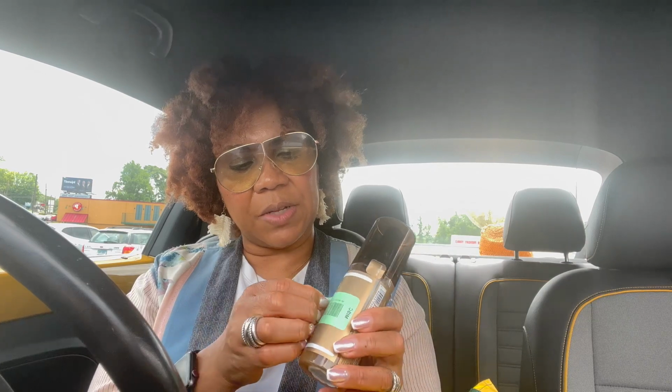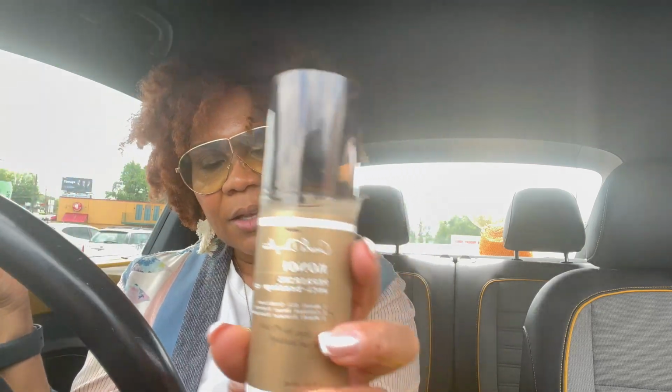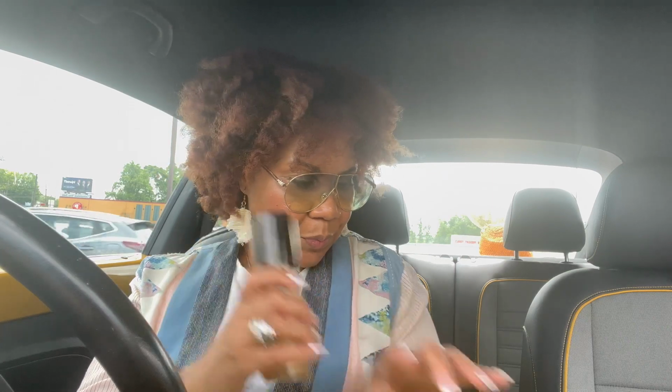And oh, I got one more thing. I got this. This was 50% off for $3, so it was $1.50. This was by the brand Carol's Daughter, and it's the anti-breakage spray. You guys know I'm in my hair repair journey, so I think I'm gonna try this. But you know what, I want to go back inside just so I could look around one more time, so let's do it.